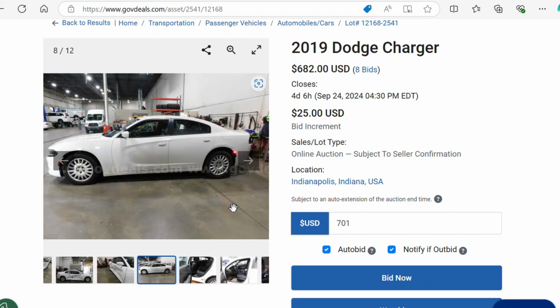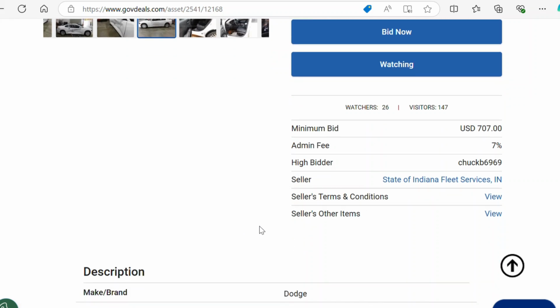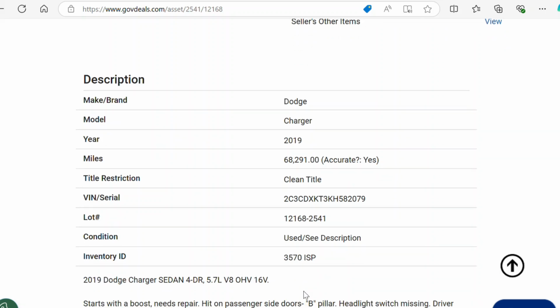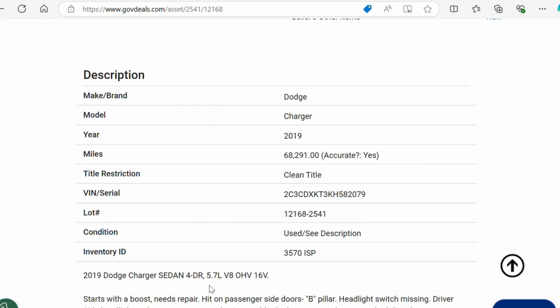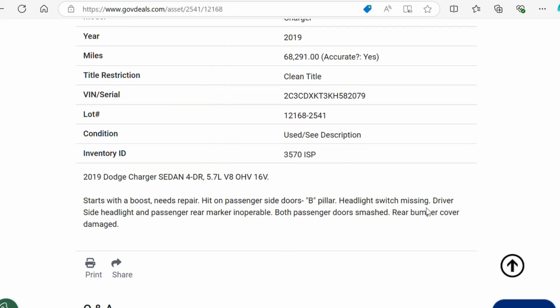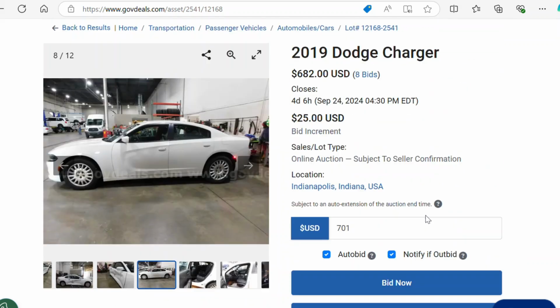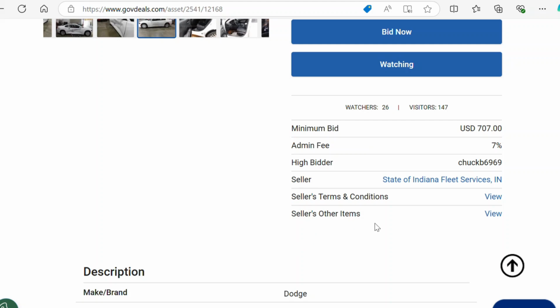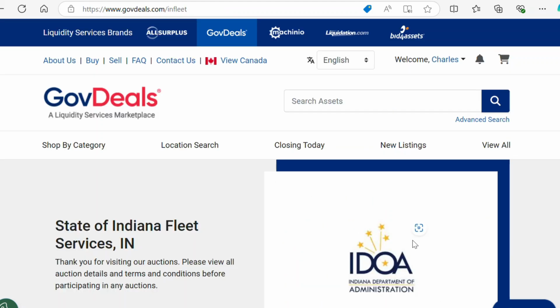This is an all-wheel drive. You can tell by the wheels. They got the flat rims on it. So it should say down here somewhere. Does it say? It doesn't say. 2019 Dodge Charger 5.7. At least it has a 5.7 in it, so that's good. But that's an all-wheel drive car. So let's look. We can go down here where it says seller's other items and just hit view, and that brings it all back up again.